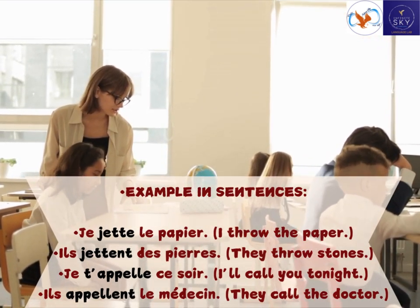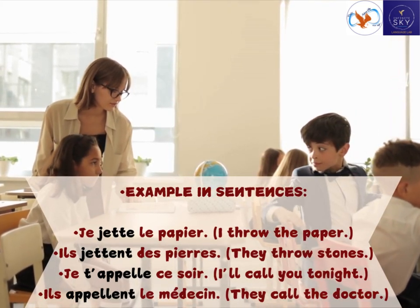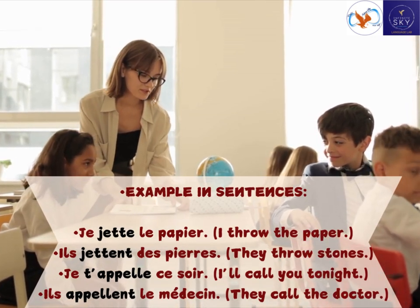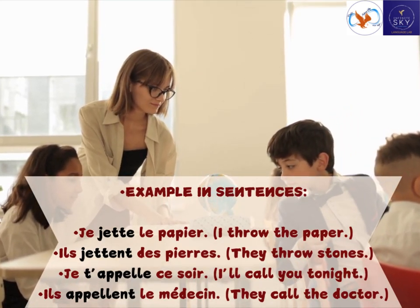Je jette le papier, I throw the paper. Il jette des pierres, they throw stones. Je t'appelle ce soir, I'll call you tonight. Il s'appelle le médecin, they call the doctor.